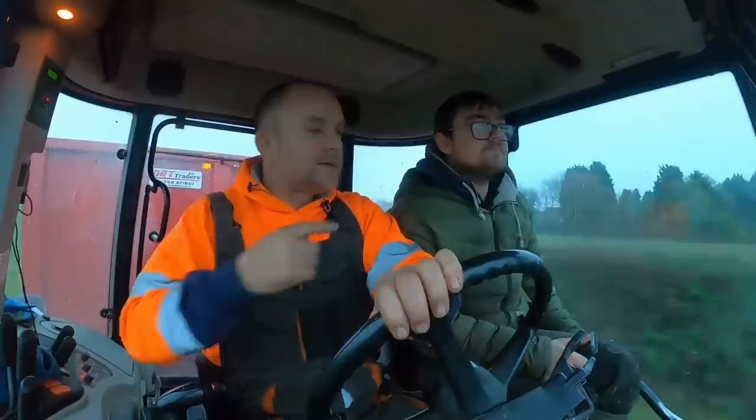Lovely house. Oh yeah, there's some real fancy houses built up back in town. £1 million, I think, are they? Yeah. Private estates.